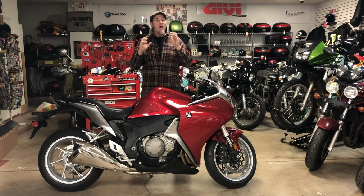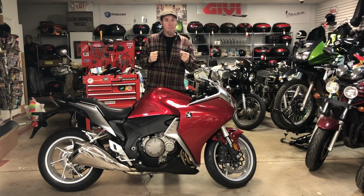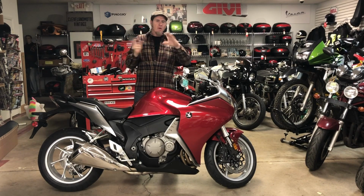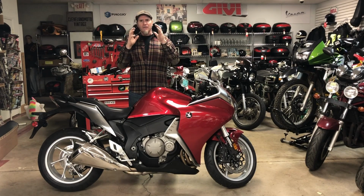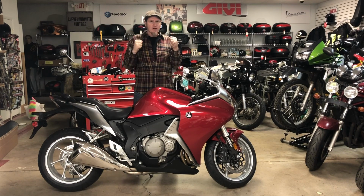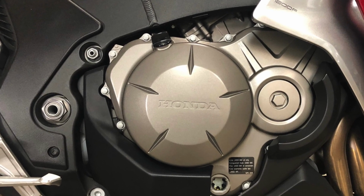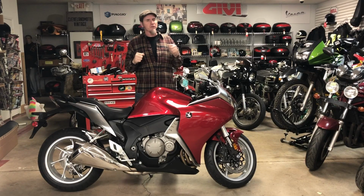Okay, now, why is this bike special? Do you guys know what an Interceptor is? They're legendary, going back to the mid-'80s. The first time I heard an Interceptor go by, the sound of the gear-driven cams, 700cc motor, yeah, it just got me going. It was really fired up.